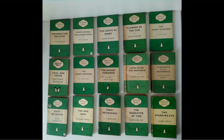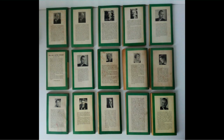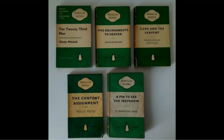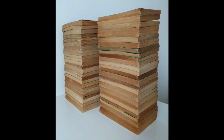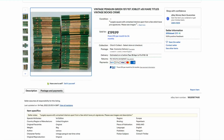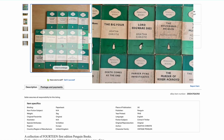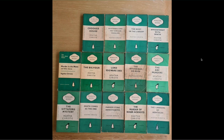They're not turning up like they used to. That is certain. They're just not. I think they're all in people's collections. Nice little lot, that. Here's a similar lot, similar money, £200, but it was just 14 first edition Agatha Christies.